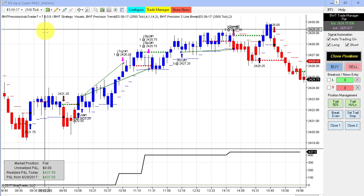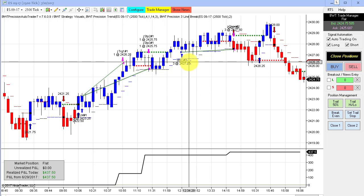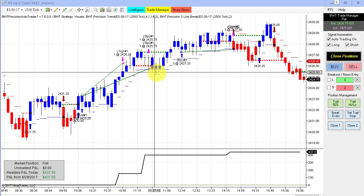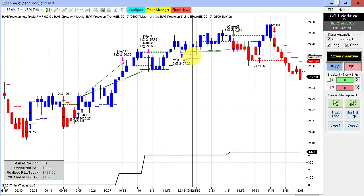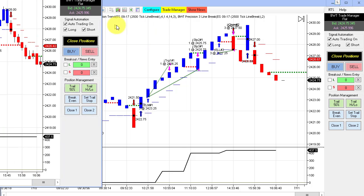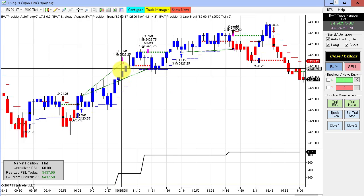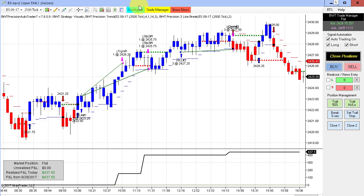Interestingly, this chart is a 2500 tick chart, but it's using the line break logic, and the trades are exactly the same as the line break chart. The entry at 23.25 and the first target at 26.25, and the second exit of the trade 24.25.75, and then this trade here exactly the same as this chart. And so basically what that is telling us is that the logic for our line break is right on the money. It's matching the line break logic on a tick chart, same as a line break chart.